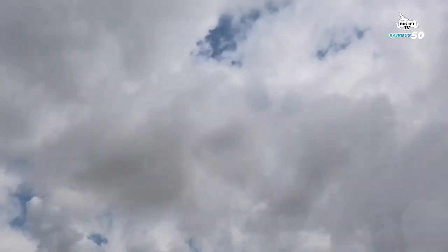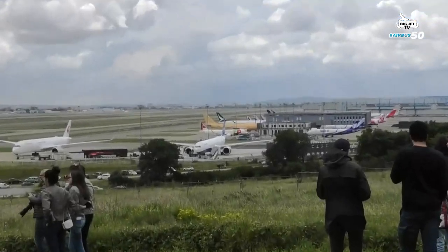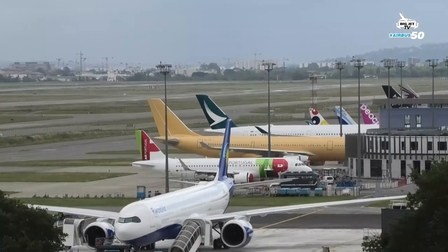So track that one on Flightradar, folks, and you'll probably find that she'll head out over the Med somewhere.